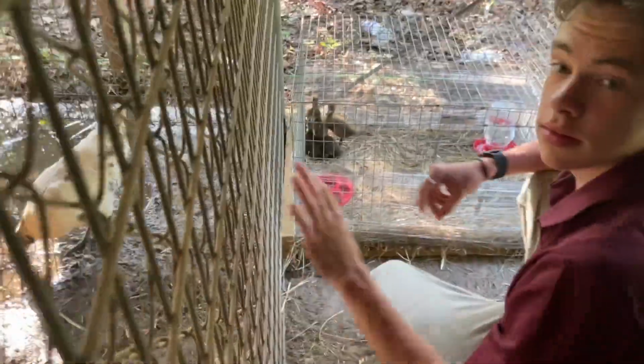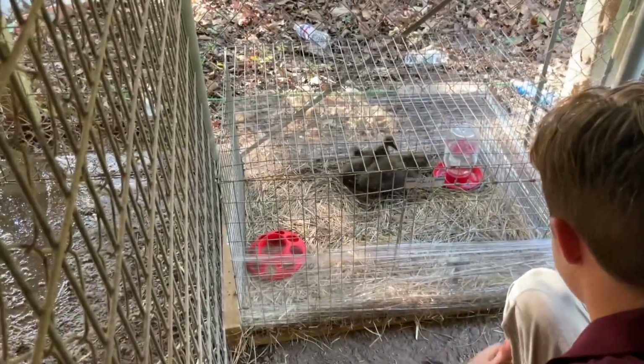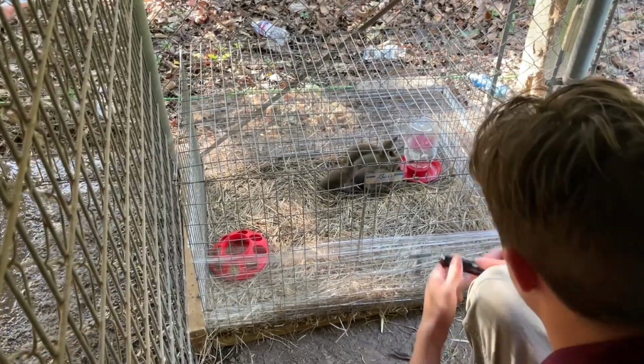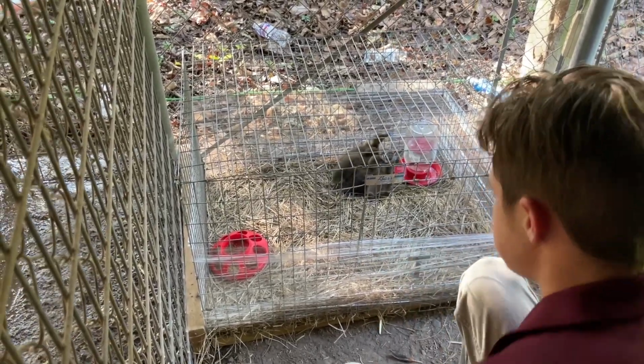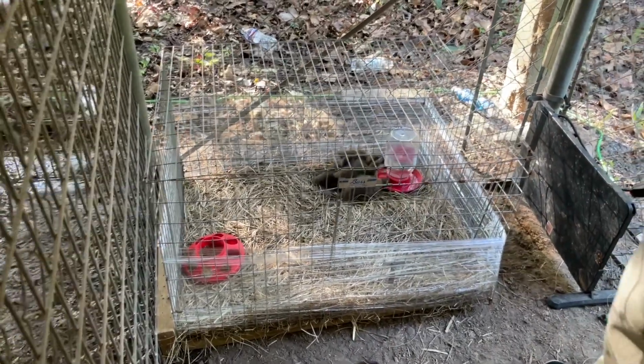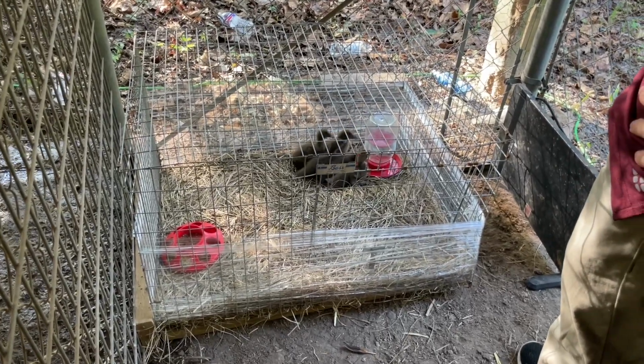Hey Zach, what you doing? Watering my ducks. Duckies! Cause they're thirsty. Got five babies, yep. Oh, so cute. I love them when they're still fuzzy. They're definitely eating. They weren't eating for a while. Okay. But they're eating. They figured that part out, huh? Mm-hmm. Good job. They look great.